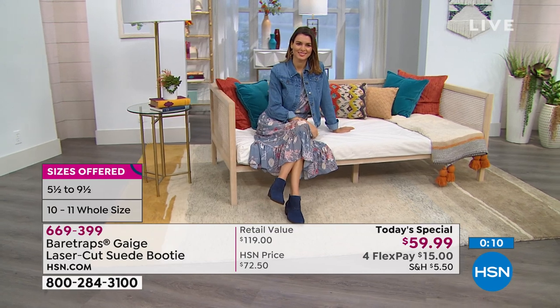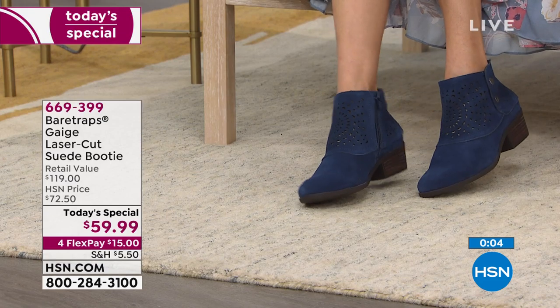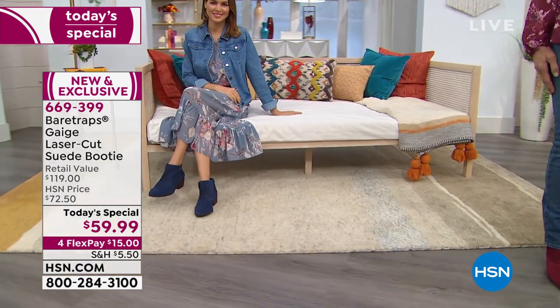I'm not wearing any socks today, but you can wear a thinner sock and still be true to size. Size up if you plan to wear this with thicker socks as well. I would say if you were going to wear an athletic sock, I would definitely go up a half size. Agreed. I think it would be worth it.